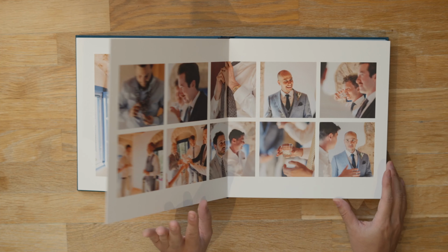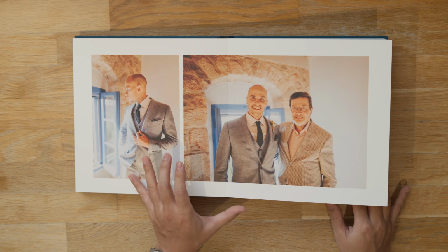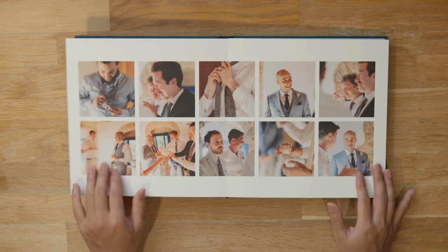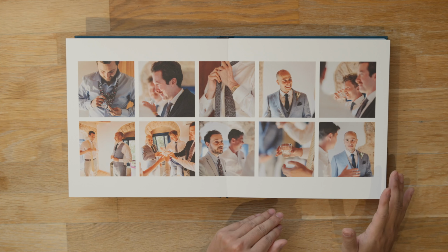So again, a couple of shots a little bit bigger, nice, with the groom and the dad, really cool. A lot of stuff, a lot of fun, a lot of drinking. Again, I just went through some great photos with the family, with the groomsmen, with the parents, the dad, and they drank some liquor, stuff like that.